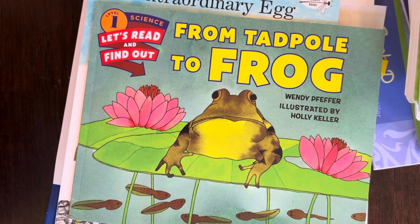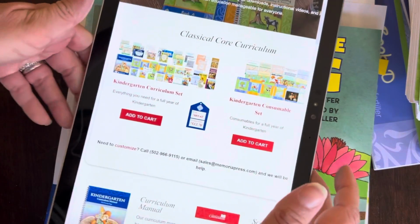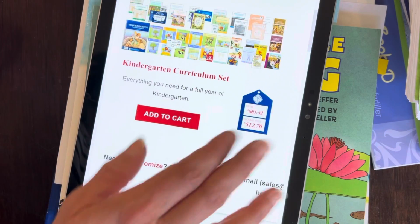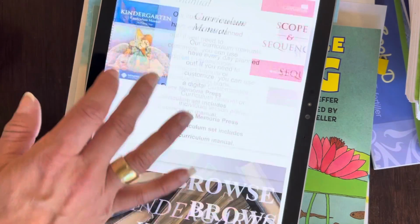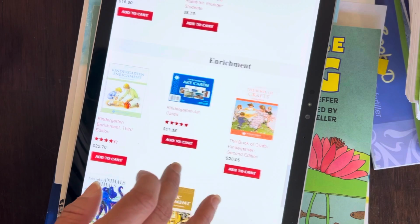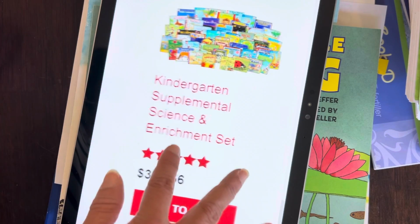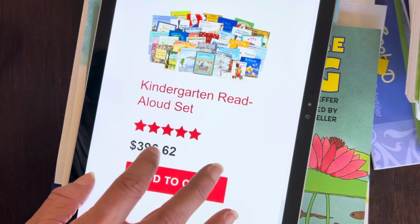As for price, that was the one thing I wanted to talk about. So let me grab my tablet, which has shut off. If you look at the core for Memoria Press, it is $512. And again, you would have to contact the sales office if you're trying to purchase this through the charter version, because I don't know how they would do it. Or you would just add everything to your cart on the charter version. But this does not include the science and social studies. So these are all of the other things. And I didn't show there's little readers that you can get too. These things are all not included in the core package, as well as the morning work, the manners stuff. So the supplemental science and enrichment, which is most of these picture books plus more that I showed you, is $377, and the read aloud set is $396.